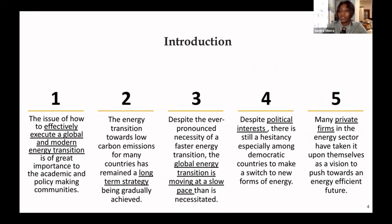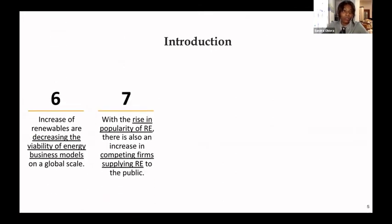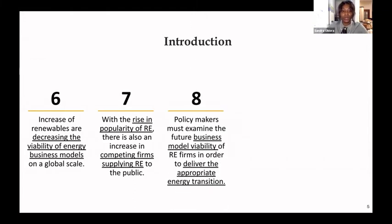Many private firms in the energy sector have taken it upon themselves to uphold this vision, and it has become their primary reason for existence, and to attract customers and people into this market to partake in it. The increase of renewables is decreasing the viability of energy business models, and with the rise in popularity of RE, there's also an increase in the competing firms supplying it. The last speaker mentioned that; I really liked the graph about the life cycle of the industry. It has become more interesting now, especially from the management perspective, to observe the top players in the RE industry, which is what I'm doing in this paper. So policymakers must now examine the future business model viability.